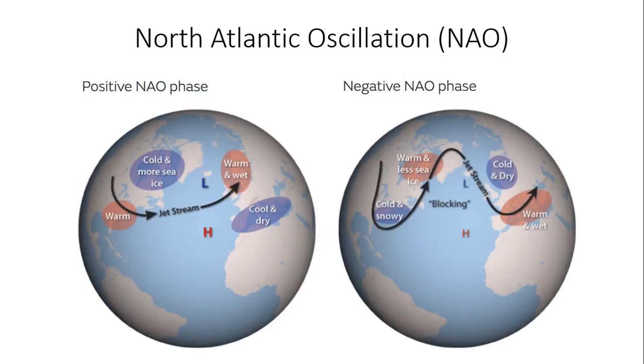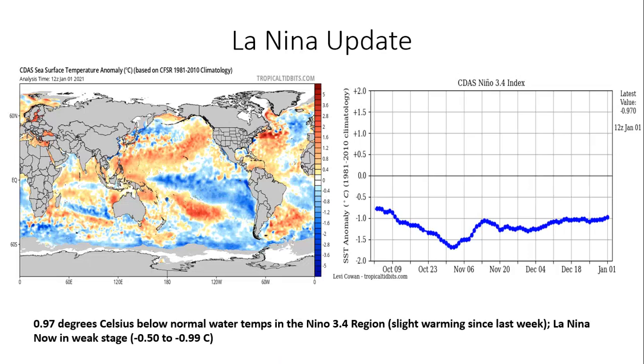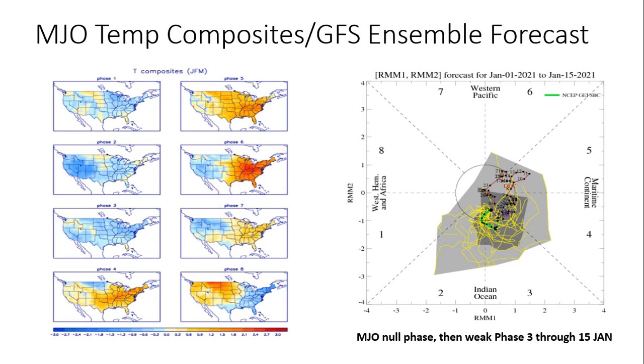We look at the temperature composites once more. Look at that on the left. Phase 3 is pretty much cold from western U.S. to eastern U.S. So phase 3 is not very warm. Now, if it were to move into phase 4, now we have a competing factor, right? It could be warm. That would indicate warmer air moving into the eastern U.S. with a phase 4. If it moved into phase 5, even worse. If it moved into a phase 6, that's not nice for winter weather fans. It's extremely mild, way above normal in temperatures.